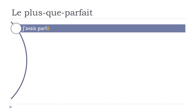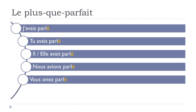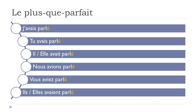An example for parler, so parler will go like that for the plus que parfait. J'avais parlé, tu avais parlé, il avait parlé, elle avait parlé, nous avions parlé, vous aviez parlé, ils avaient parlé, elles avaient parlé. Okay, so if you look carefully, I did put this E in orange just to show you that when you construct a normal structure or simple structure like subject, verb, okay, nothing in between, then if you have avoir, you don't put anything at the end. So you don't need to add this E for the feminine or S for the plural. Just keep your participe passé like that if you constructed with avoir.